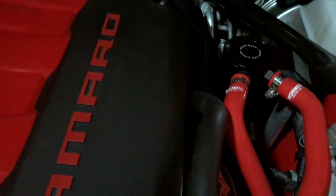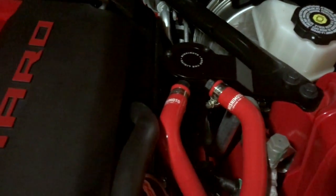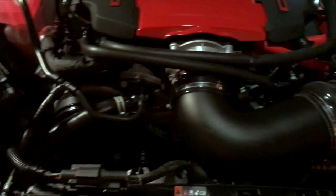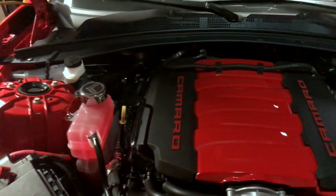I'm glad I went with the Mishimoto. It looks really good in the car. The lines look good. And like I said, they got that red silicone line kit to balance it out a little better in the engine bay.